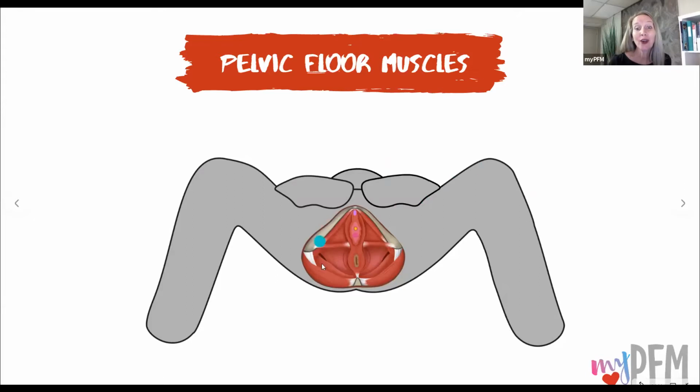Okay, so here are the pelvic floor muscles, and you can see there are multiple muscles and several layers. A lot of times people think, oh, it's just one little Kegel muscle. Not the case. There are multiple muscles that make up the pelvic floor. Depending on how you count, there are at least 17 different muscles. So let's go over the anatomy just a little bit here.